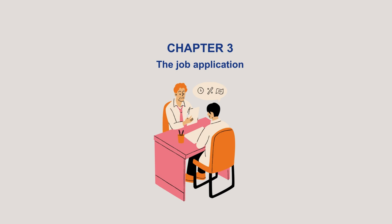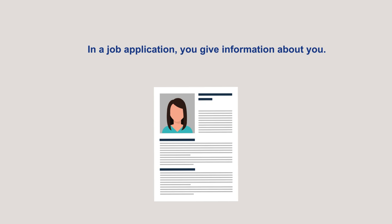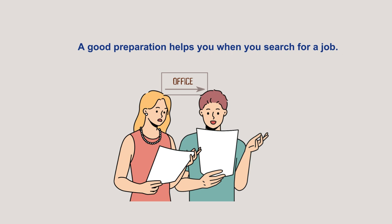Chapter 3, the job application. Before you start a job, you need to apply for a job. In a job application, you give information about you. A good preparation helps you when you search for a job.